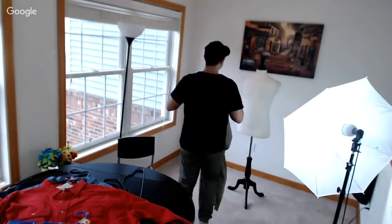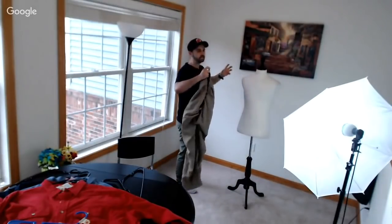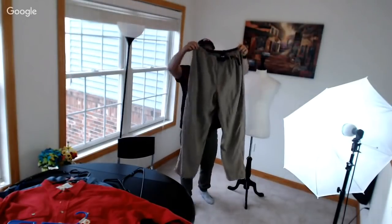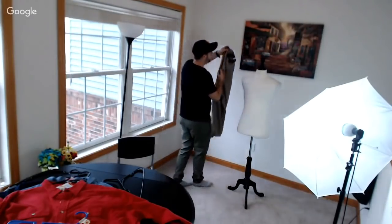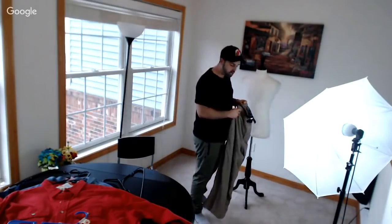A few different ways to take pictures of pants. Number one, you can put a little hanger on your wall and hang the pants, like at the thrift store, you know how they have all the jeans hung up on those little things. You can hang it like that and take a picture. I don't have that set up here. Another way you can take pictures is on the carpet. Just make sure it's clean.